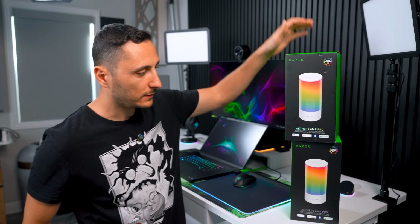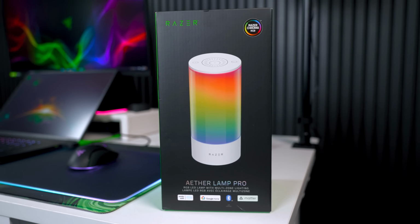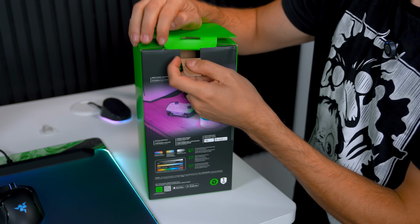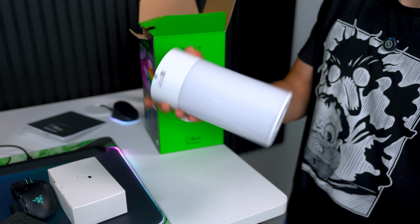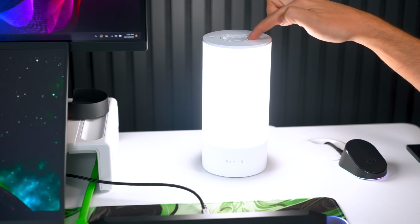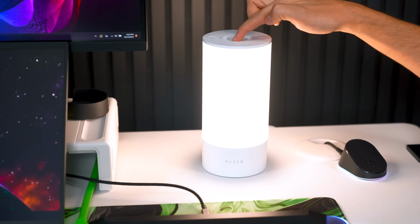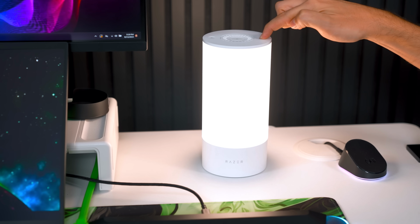Now we do have 2 of the Aether Lamp Pros to work with, but seeing how cramped the desk is getting really quickly, I feel like we can just stick with 1 for now and then put the other one somewhere in the back so it looks nice on our streams. Whoa, that's cool. Loving that click sound. Okay, so you can control the brightness, and this is RGB, I'm guessing.